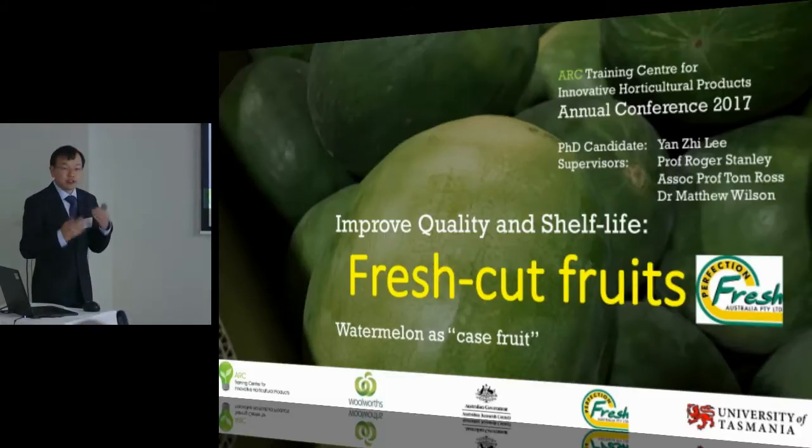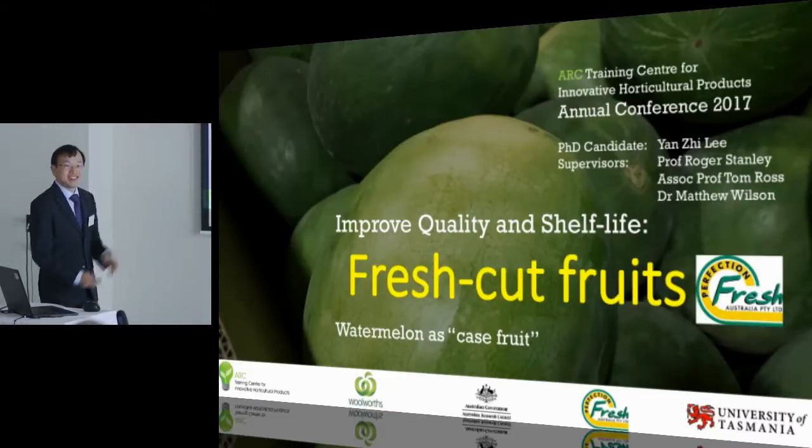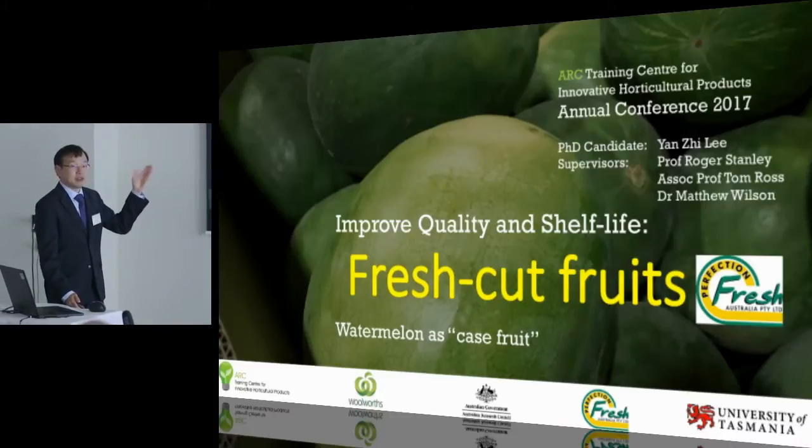Fresh cut fruit is a growing market, and in collaboration with Perfection Fresh, we're looking at technologies that can be commercially applied. This is an example of one of the products at the end of shelf life. The current shelf life is 6 days, and the problem is appearance, as you can see from a comparison with a fresh cut watermelon.